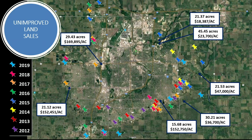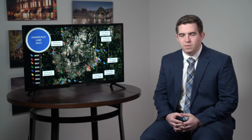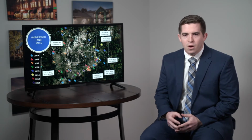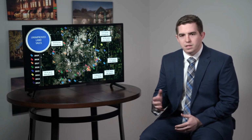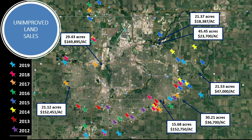45 being the largest, 15 being the smallest, with an average of just 26 acres per transaction, which is a relatively small number compared to the past. We'll talk about this a little bit more coming up. The second thing I want to point out is the number on the bottom. That is the price point for each transaction.